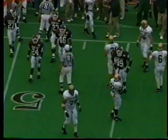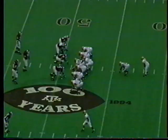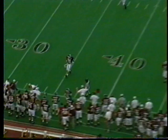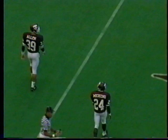They try the option running right. They tried to get it to Jackson. Two to the left. Bronson goes in motion to the right. Now comes back to the left. Here's Watson rolling, and he will throw. And it's caught at the Aggie 36-yard line by Dustin Denard. Ray Mickens defensively. That's a first down. That was a nice play by Baylor.